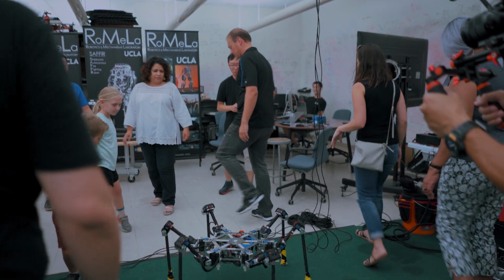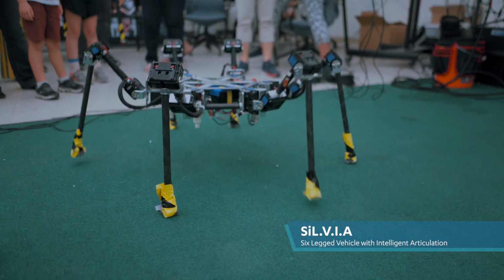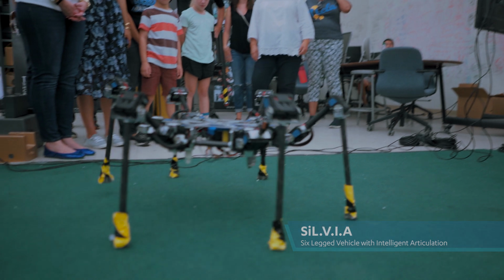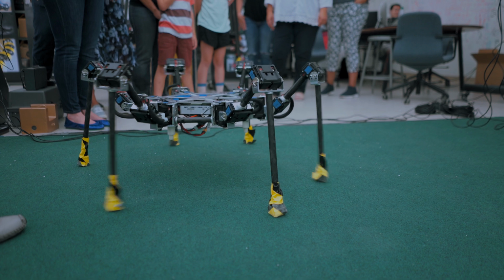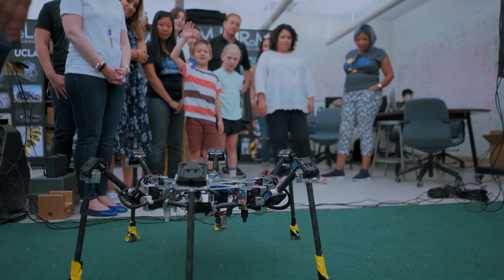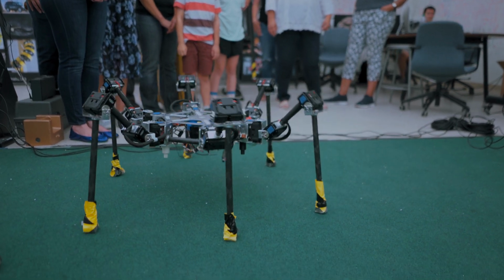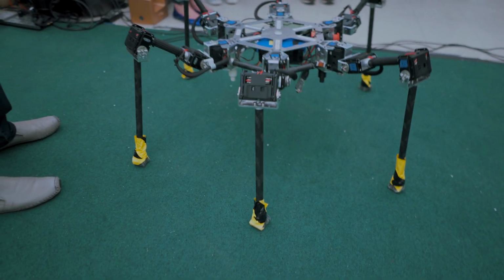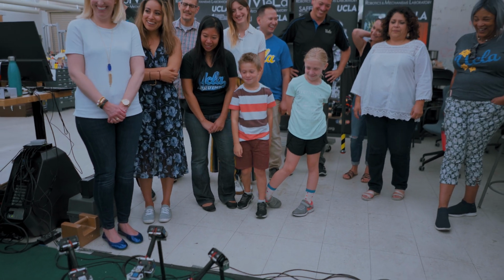Okay, let's go down that way, if you could. Yeah, go that way. So this robot is called Sylvia. It stands for six-legged vehicle with intelligent articulation. It looks like a spider, but how many legs does a spider have? Eight. So this is not a spider. It has six legs, right? It's omnidirectional, which means there's no forward, backwards or sideways. It can go in different directions. Yes, it needs two more legs to be a spider. Oh, that's correct. And then go up. The body can go up and down, right? And it can do all these changes. It's good, like dancing. And we believe this is the strongest hexapod robot in the world.